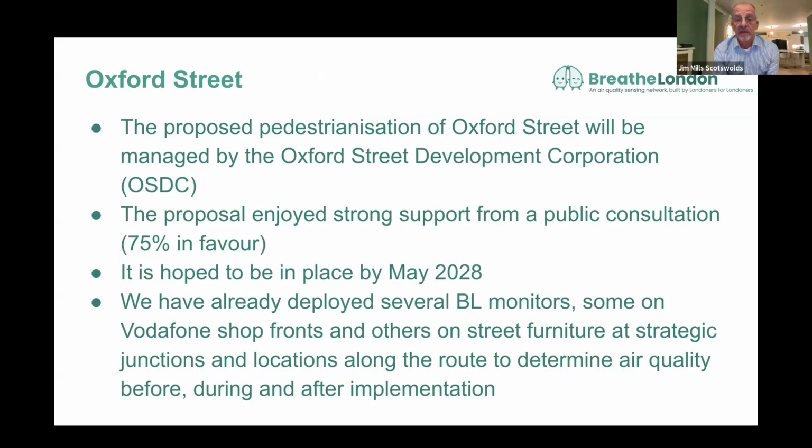So we have already deployed several Breathe London monitors along the route. A couple of them are on Vodafone shop fronts. Some of them are on street furniture and at junctions, which we've agreed with TfL at the various key junctions along the route. What we're hoping to do is to get a fairly good idea of what air quality looks like before, during and after the implementation of the pedestrianisation scheme.